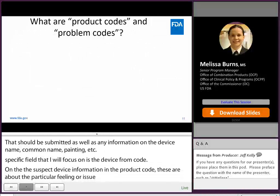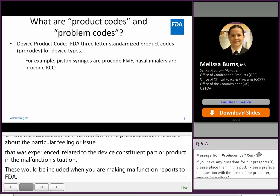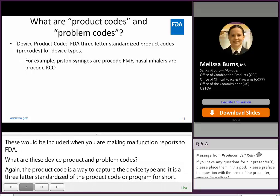So what are these device product codes and problem codes? Again, the product code is a way to capture the device type, and in FDA it's a 3-letter standardized alpha product code, or PRO code for short. These have been in use in the Center for Devices for a long time, and we wanted to use a similar scheme when capturing device constituent part information for a combination product. So, for example, piston syringes are pro code FMF, whereas nasal inhalers are pro code KCO.